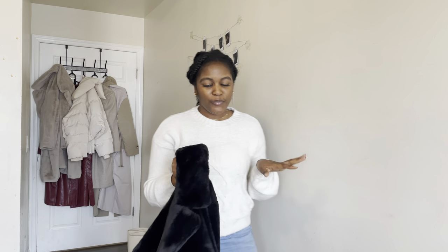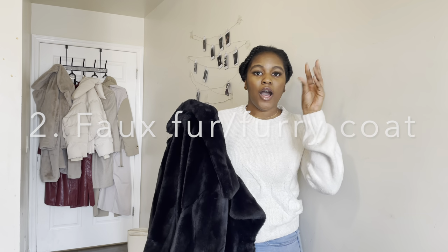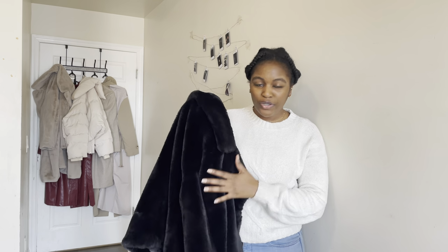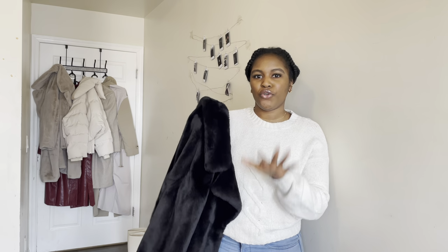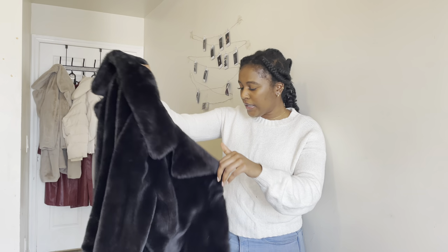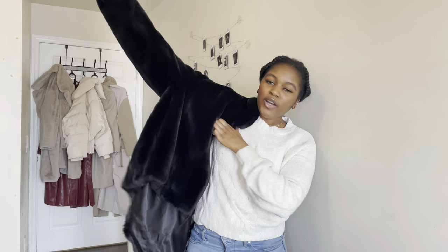So the next coat we have is the fairy coat, and this coat is definitely a must in your collection because this elevates your style, makes you look classy, makes you look even rich. I feel like fairy coats, especially black or nude fairy coats, make you look so expensive, so you definitely want that look. So this is another staple piece, and this is a black one. And again, I have different colors of fairy coats, so I would definitely do a collection video of my fairy coats.